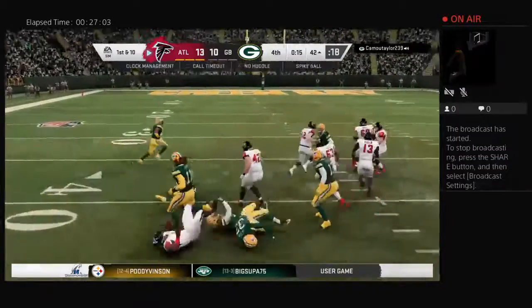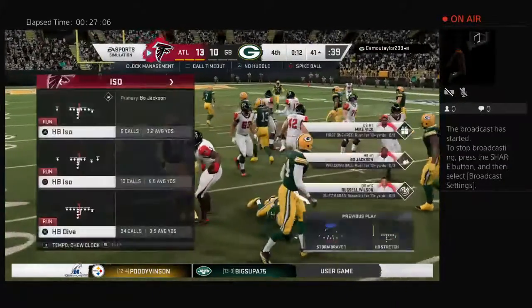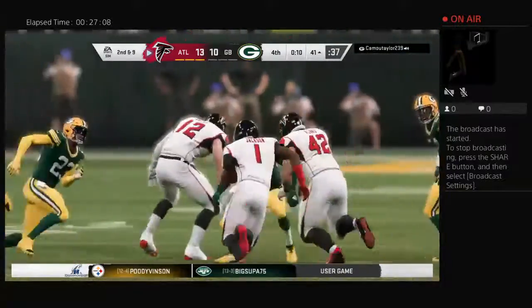They'll run on first down. It's Jackson. Credit him with a 1-yard gain there to make it 2nd and 9.